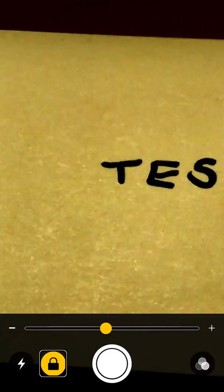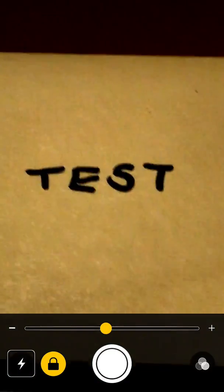If you're not using VoiceOver, of course, you're just going to single tap it. To the left of that, so this is the very first icon now on the second row of controls, is the flash. You can turn the flash on and off. So we'll just leave the flash off.